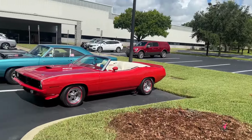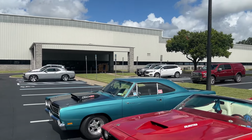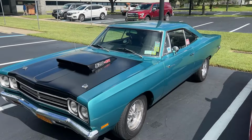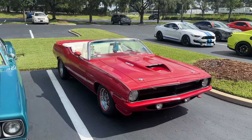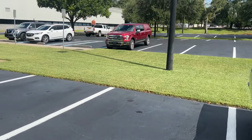All right, that's it for the car show. Douglas has a cart full coming out over there. Let's see what Dougie's got.